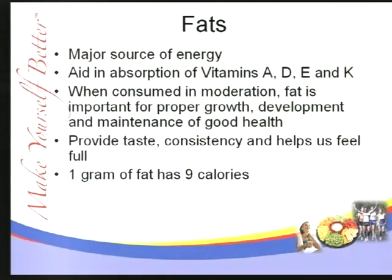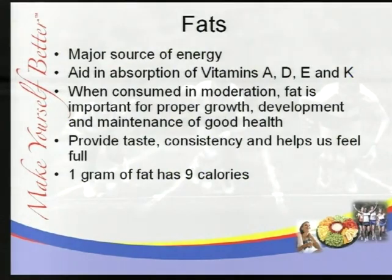Now, if we look at fats, they are a major source of energy. They aid in the absorption of vitamins A, D, E, and K. When consumed in moderation, fat is important for proper growth, development, and maintenance of good health. It provides taste, consistency, and helps us feel full. And 1 gram of fat has 9 calories compared to a gram of protein that has 4 calories.